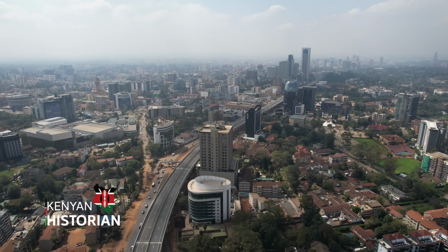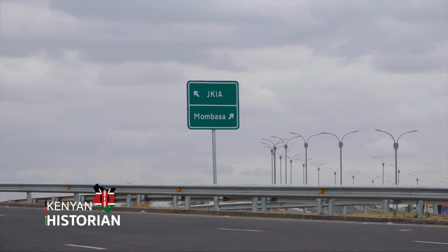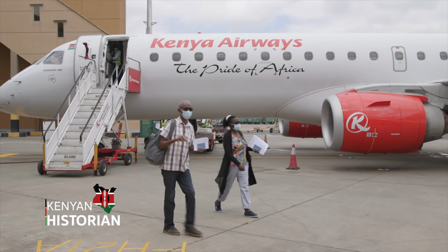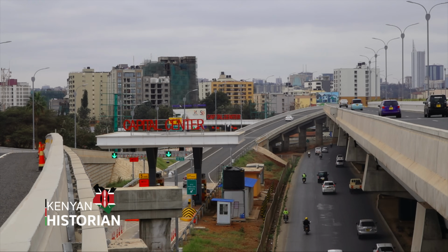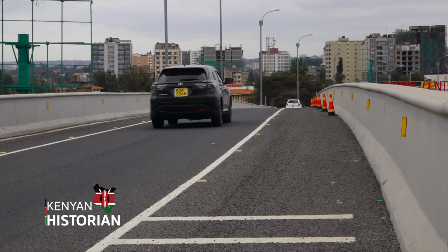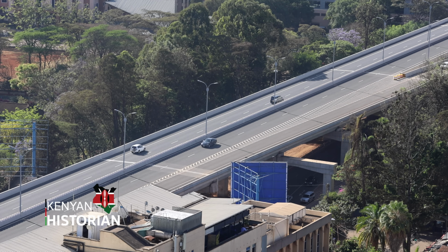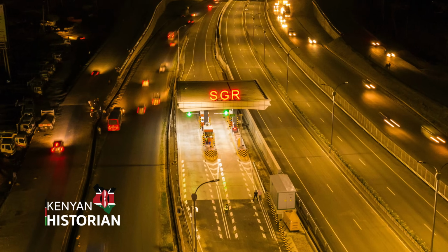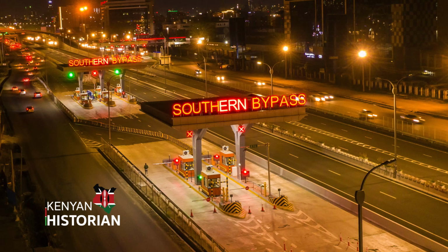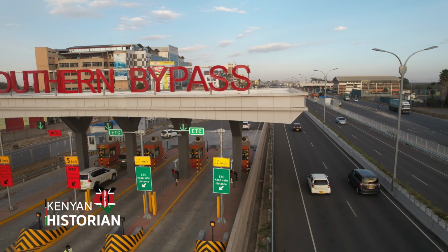The expressway now links Nairobi's Central District and the country's major airport, the Jomo Kenyatta International Airport. Arguably East Africa's biggest and busiest airport. The speed on the highway is capped at 80 kilometers per hour. Like the JKIA interchange where Atenya is based, there are a total of 11 interchanges with 15 entry and 14 exit ramps. Every entry and exit point has a toll station.